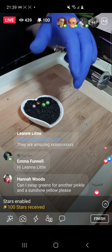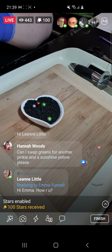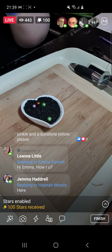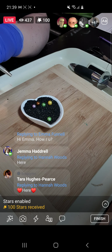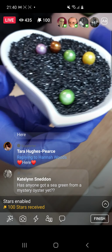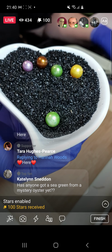I can do that. However, there will be a weight on the pinkle. So if you're happy for the potential weight, then that's absolutely not a problem. I'm guessing it's the pinkles on the jewellery. If so, that's absolutely fine as well. Just confirm for me that you're happy to wait to swap that in.